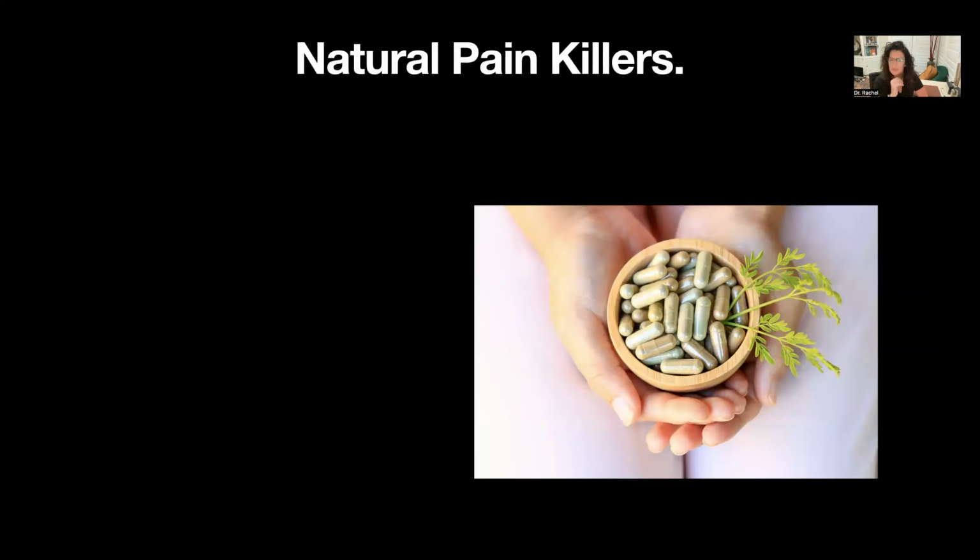So this is a fun part of tonight, if you guys aren't having enough fun already, right? The natural painkillers. There are so many things you can take or do that don't put any medications into your body, therefore minimizing any side effects or long-term risks, that are natural. So let's talk about what these are. Turmeric. Many of you are probably hearing more and more about turmeric. This is a great natural anti-inflammatory.